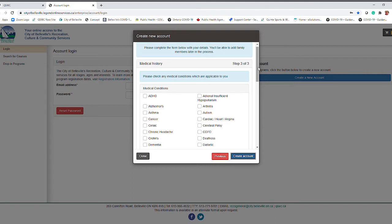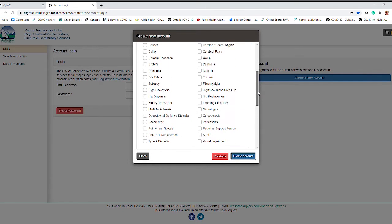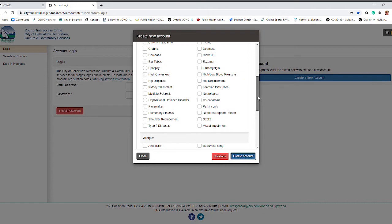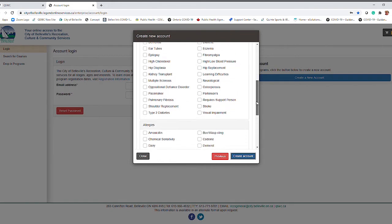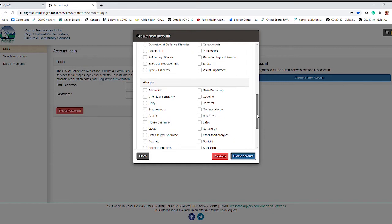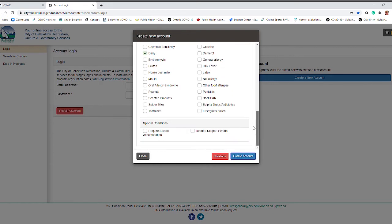So each individual, when you're signing up, if you have certain medical conditions, if you're participating in a class and something should happen, we need to know if you have a medical condition. So if you go through, there's a whole list of any of the medical conditions that we currently have with any of our clients. If you don't see something here, you can certainly call our office and we will add it. But Daisy does not have any medical issues, but she is allergic to dairy. So I'm going to put dairy.